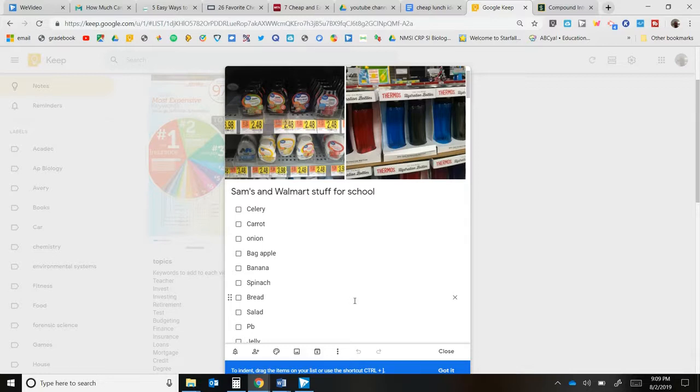This is my grocery list of what I'm going to buy shortly. I buy typical vegetables. Luckily, I have a full fridge that I could use. I do share with other teachers. They don't necessarily use it too much. Apples, bananas, spinach, simple things that I get in the produce aisle that is easily available.